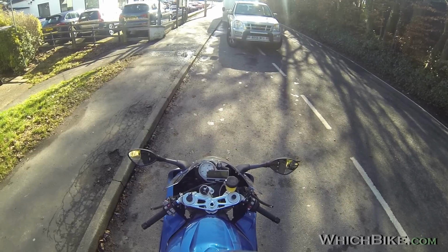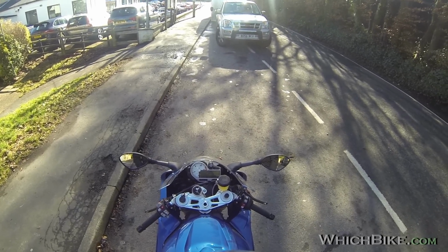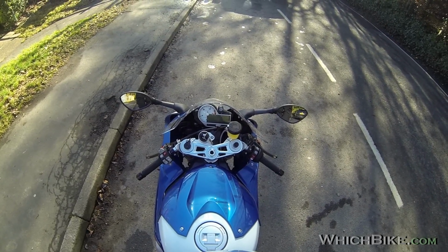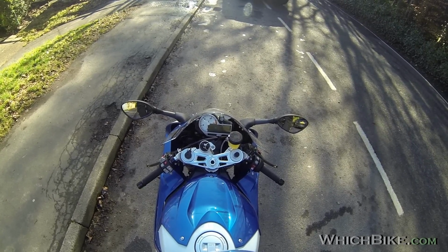But so far, this is definitely okay for the road. Because you're in such control, the bike is in such control as well. It's easy to ride it within the limits. You know, it's only you that's going to make that bike go faster by twisting that throttle. So pretty impressive, really.